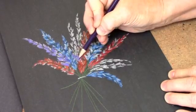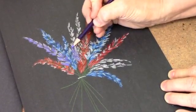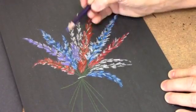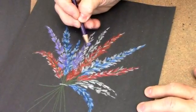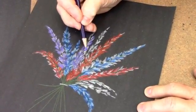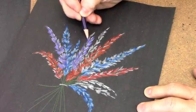I'm going to leave a little bit of my white showing in places. So we'll fill in along in here, leave some white showing, leave a little of that black showing. Just makes for some interesting shadows on the flower. We don't want it to look too solid.